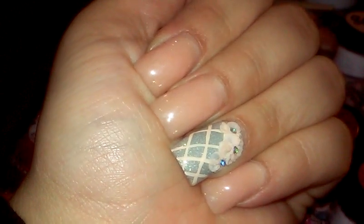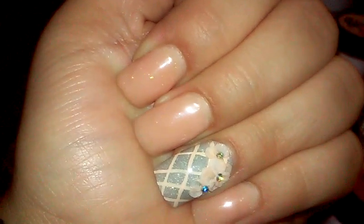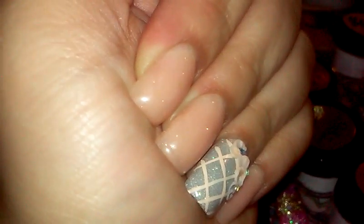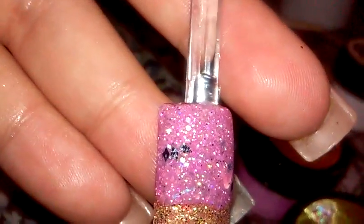It's really, really pretty. It has like little gold tones in it. I loved it. So, the first one is number one, which is that one. It is really pretty.